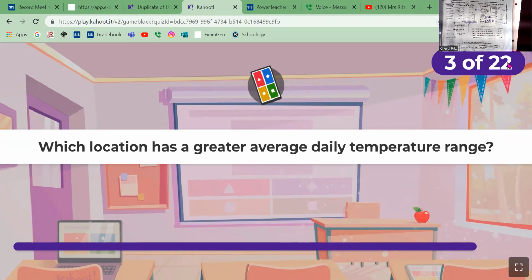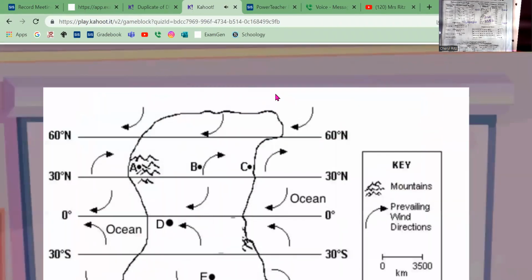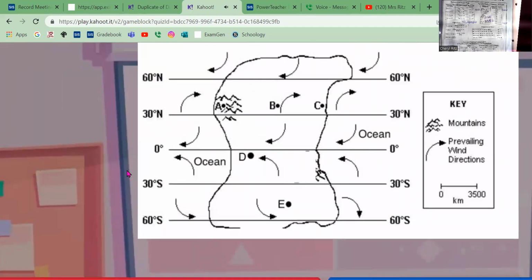Which location has the greater average daily temperature range? And its only answer is A or B. We want the greater. Oh, I'm sorry, was it C or B? C or B. My mistake. There's a different one that's A or B. Greater difference.